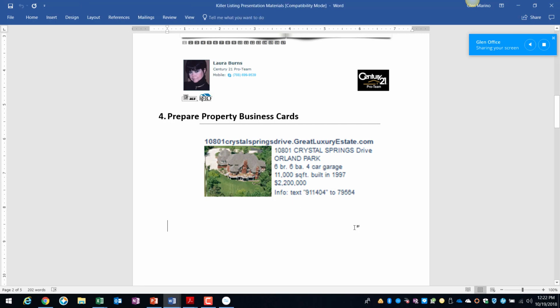So again, you're on the other side. You're saying, Glenn and Rose, please feel free to take these property business cards and hand them out to your family, your friends, your business associates, and they're going to be texting 911-404 to 79564. And when they see this agent who's got all this great technology, and they're thinking about buying, thinking about selling, or thinking about buying and selling in the next 12 months, they'll say, I'm going to keep that guy's card.